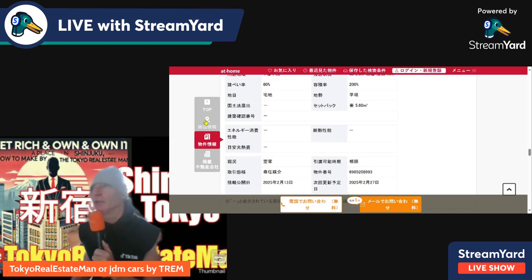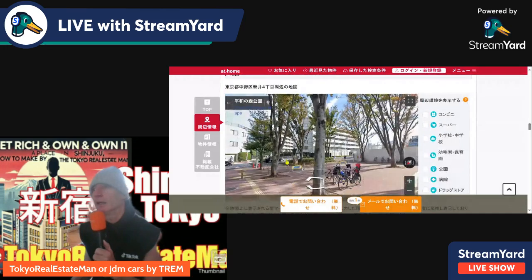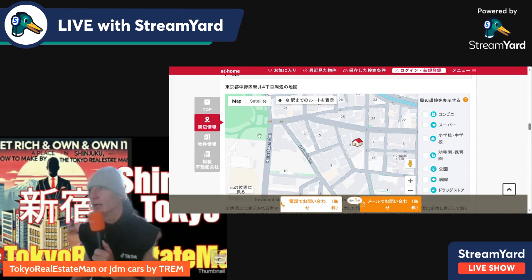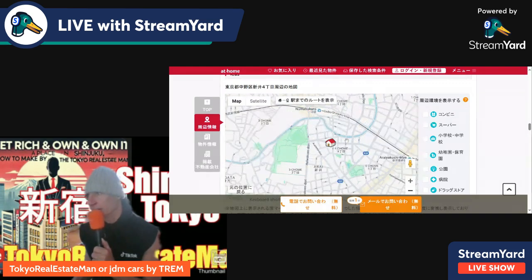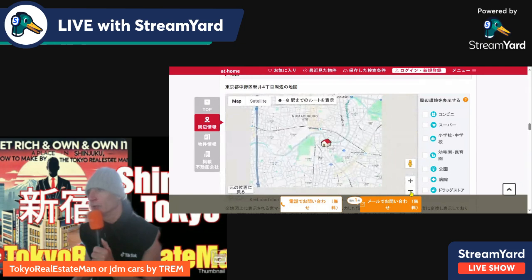We'll come here to the map, and this is a little park that's near the house. I think that's called Hirakazu no Mori Koen right there, and the house is there, and that was the picture by the park. And I'll back up a little bit so you can see the proximity. You see that the station is right there, on the Seibu Shinjuku line. That's going to connect to Shinjuku in probably 5 or 6 minutes. Really great location for a house.